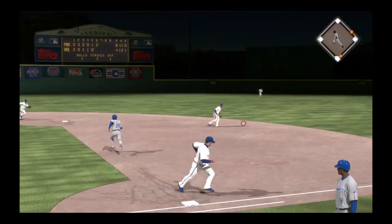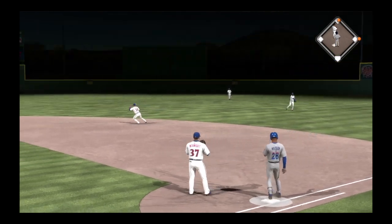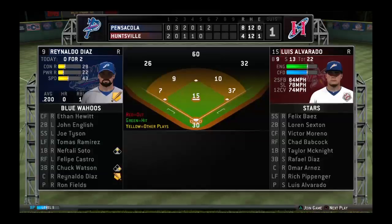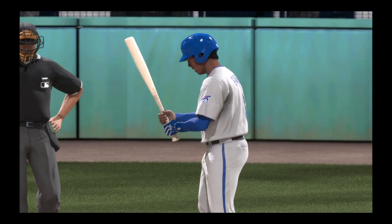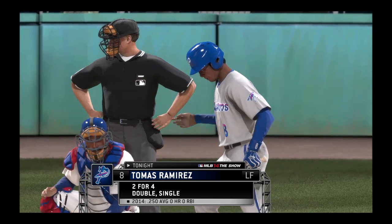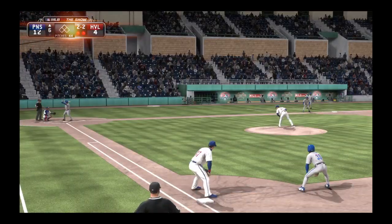Oh, lots of real estate on the right side of the infield here as he steers this one into right, a base hit. And the throw will come back in quickly, so it's 1st and 2nd now with only 1 away. Tomas Ramirez will step in now and see what he can do with 2 on and 2 out here in the 6th.